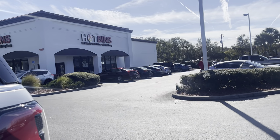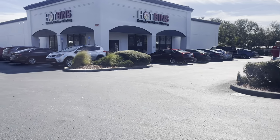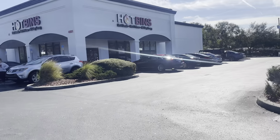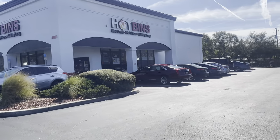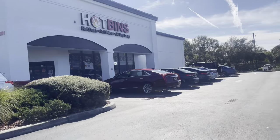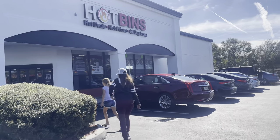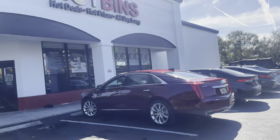And I'm not sure exactly what this is, but we just saw it and it opened up, and my daughter said it's things from Amazon. We believe so. So we're gonna go in here and see what's in here. We've never been here, so we don't even know how it works. Amazing deals and more.